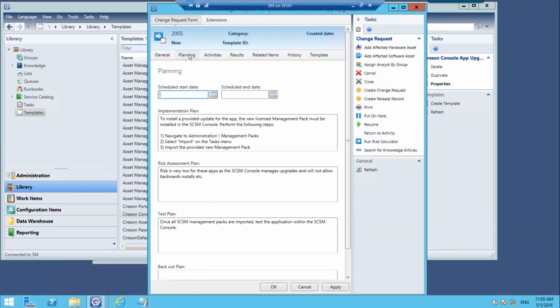Planning. All the planning information is already there. This is the implementation plan that appears for most of the console applications. As you can see, very small, not a huge amount of steps, not very complex. The risk assessment plan, hey, we've already evaluated this in the past. Very brief description around this. There's not much that we need to ask specifically of these.